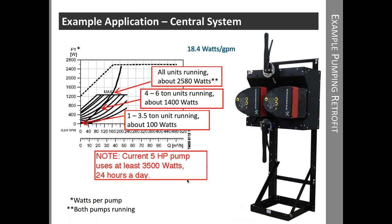So then when we look at wattages, it wasn't really designed for this, so we're not at our A pumping, but we still have 18.4 watts per GPM. ASHRAE 90.1's budget is 22, so we're still better than the ASHRAE 90.1 budget, even on an originally poorly designed job. We're not quite at the A rating, we're at a B rating, but still we're in good shape. And if all 56 tons is running, we're now only using 2,580 watts. So that's a great way to go.